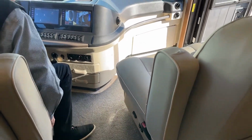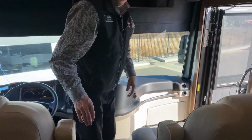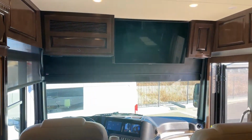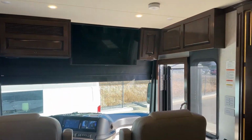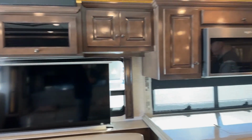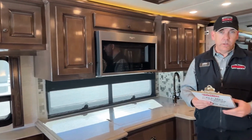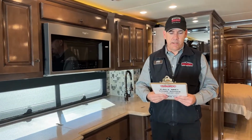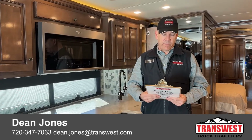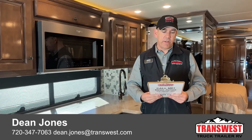So that's a good look at the 4369. Again, it's got just under 11,000 miles on this guy. Look at my clipboard here, if there's anything else I need to share with y'all. Again, 5U240044 is the stock number. It's a 22 Newmar Dutch Star 4369. It's on a Spartan chassis for those Spartan lovers out there. 450 horse, 1250 pound-feet of torque.